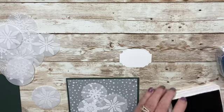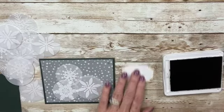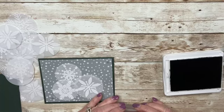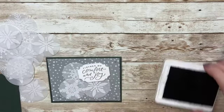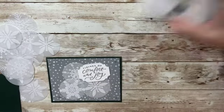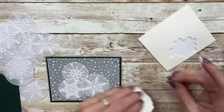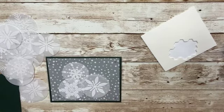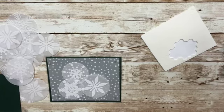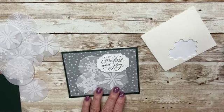So I'm gonna take my stamp here, and I'm using Evening Evergreen, and I'm gonna ink up that label right there. Beautiful. And I'm just gonna pop it up. This is a super simple card, isn't it? That's kind of one of the things I love about this one, is that it ends up just being stunningly beautiful. And you know me, I love those cards that are stunningly beautiful and don't take a lot of work, right? That the people are like, you made this for me? I'd be like, oh yeah, I slaved over it. Slaved over it. Okay, tidings of comfort and joy right there.